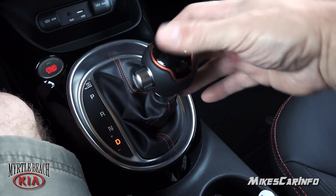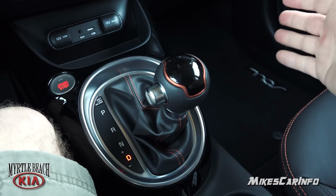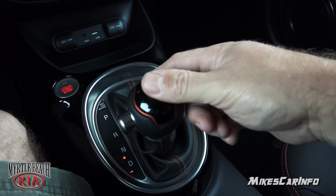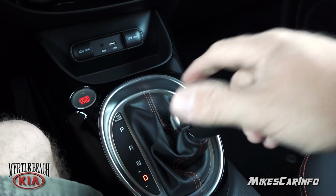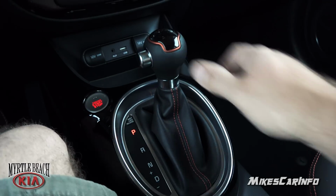So neutral, there's your normal drive position. It's going to cycle through the 7 gear ratios automatically. If you want to do it manually, you just slide it to the left, and you can bump it like a ratchet shifter and actually change through the gears like a manual transmission. That's what I mentioned earlier. You don't have to change through the gears manually, but it kind of feels like a manual because it has a dual clutch transmission.